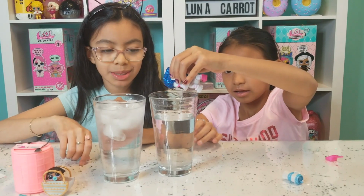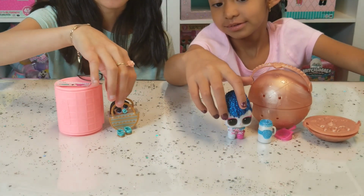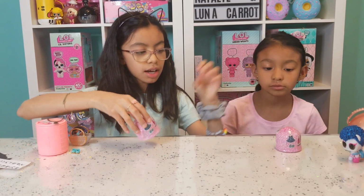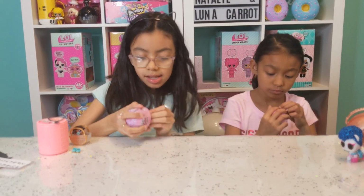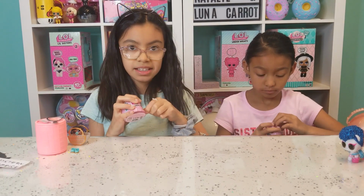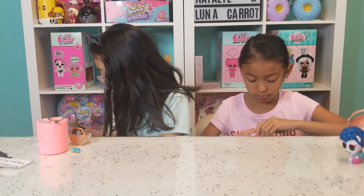All right, now let's dress her up into her cute outfit, Luna. Luna got Independent Meow and I got Ferrara Babe. All right, guys, let's open up the Fashion Crush. Every box is known to carry an accessory. So I added this Fashion Crush in our box as an accessory for the dolls.